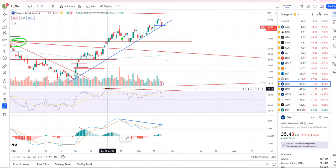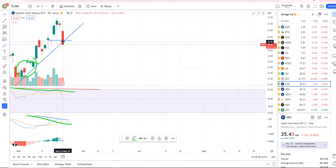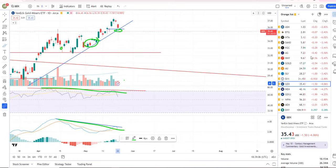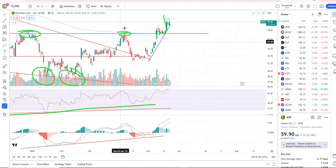The gold miners, you can see on GDX, clear negative divergence, indicating that we are likely going to have a correction at least. Support all along here, and you can see it's just starting to crack support. That's not clean enough for me to say that's a sell signal. I'd like to see some more selling from here, because we have an hour left. I could see them stepping in and popping and kind of holding that support, but it's very close, okay? And some of these individual miners are actually triggering sell signals, so keep an eye on that. But I think miners are going to come in for a correction.